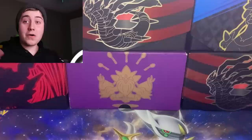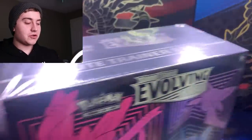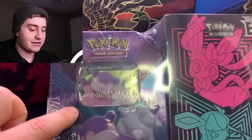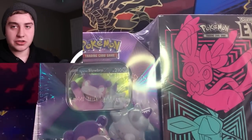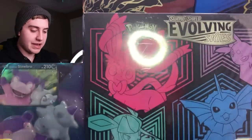This is insane. All right, guys, so I'm back from Costco, and we picked up some nuts stuff today. So, again, as you guys probably saw in the video, I was able to scoop two of these, which is the two-pack from Costco, the Evolving Skies ETB plus a tin, and I think it can be a bunch of characters. I saw Slowbro, I picked up also a Jolteon, and I think there was a Vaporeon or Flareon tin. There was a couple tins.